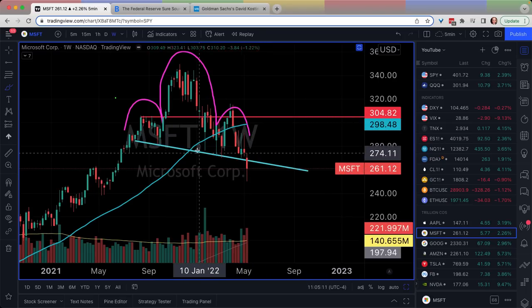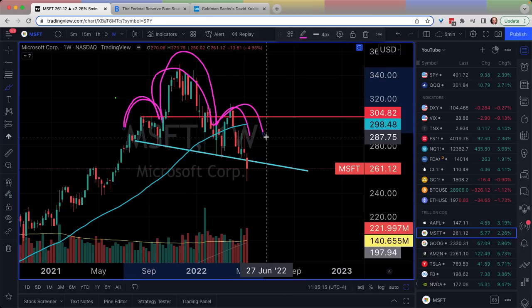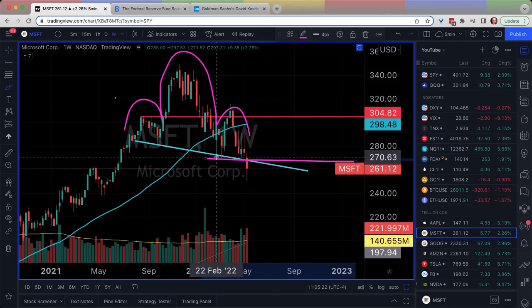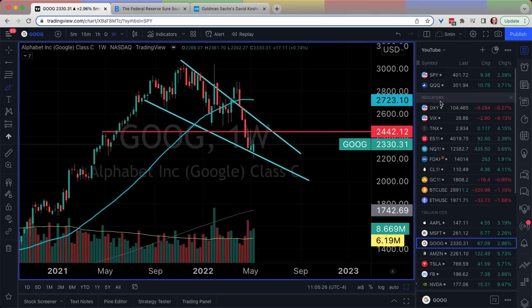Microsoft lost its lower trend line, right? So it was respecting this lower trend, and it broke it inside of a head and shoulders pattern, which means we're still bearish. For us to reclaim this area, we got to get back above roughly 267 or the first relative low. Google, maintaining it, actually closing up on the week.